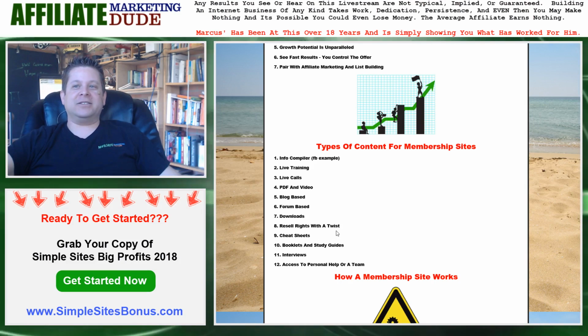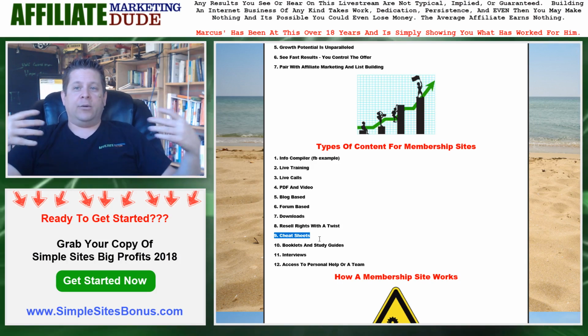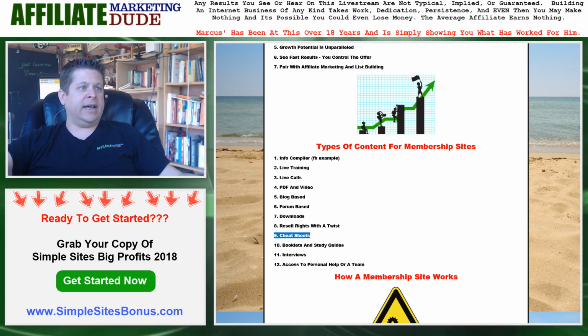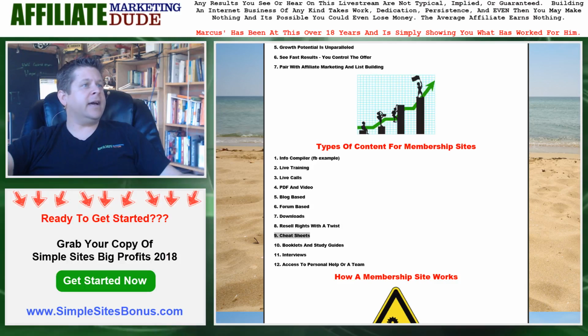All right, so resell rights with a twist. Number 9, cheat sheets. You can make little cheat sheets and guides. I actually have a Dropbox where my person puts all these different reports and things, and all I do is make them a membership site, which is really cool. And they can make cheat sheets and stuff like that, which is great.